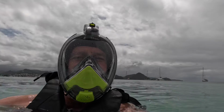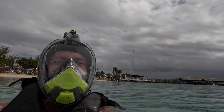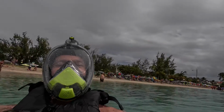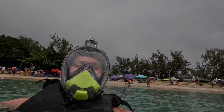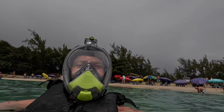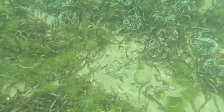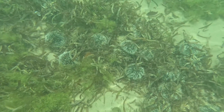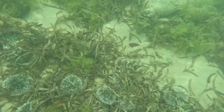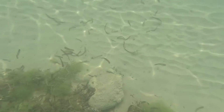We're in the Caribbean. We've had some liquid gold sunshine. Beautiful. Beach from the Isle of Wight. I'm trying to find Nemo. I haven't found him yet.